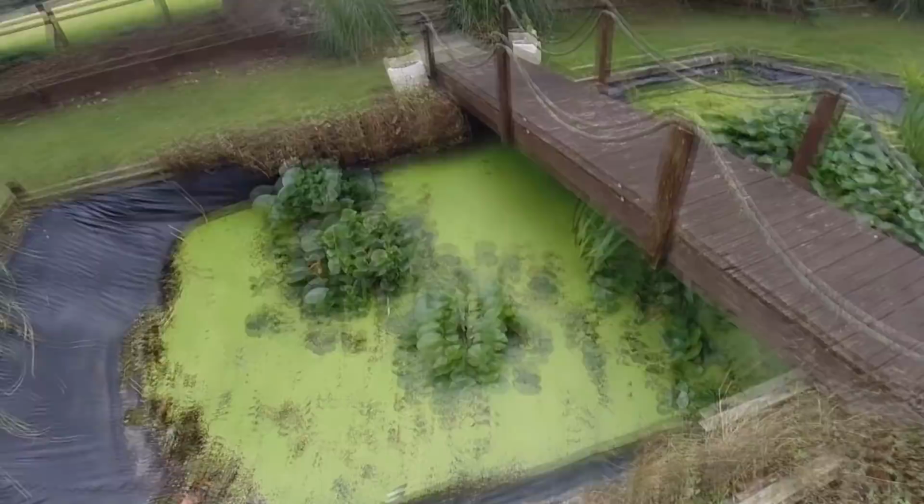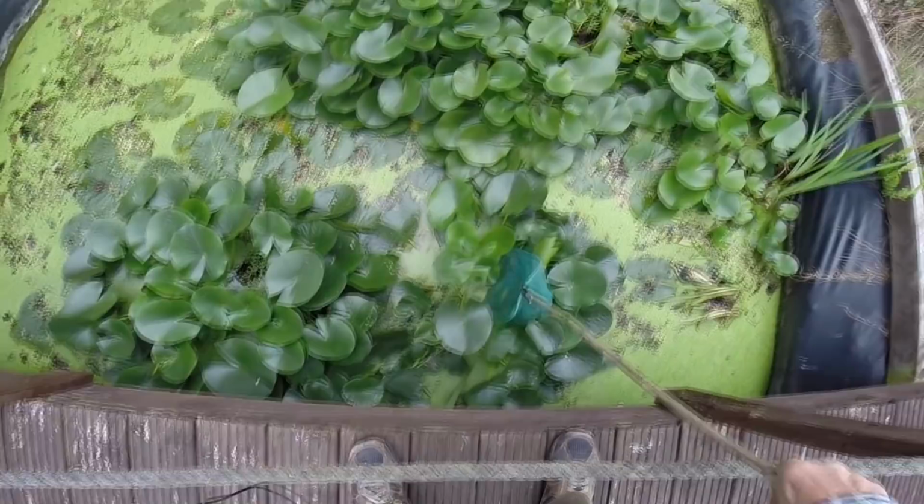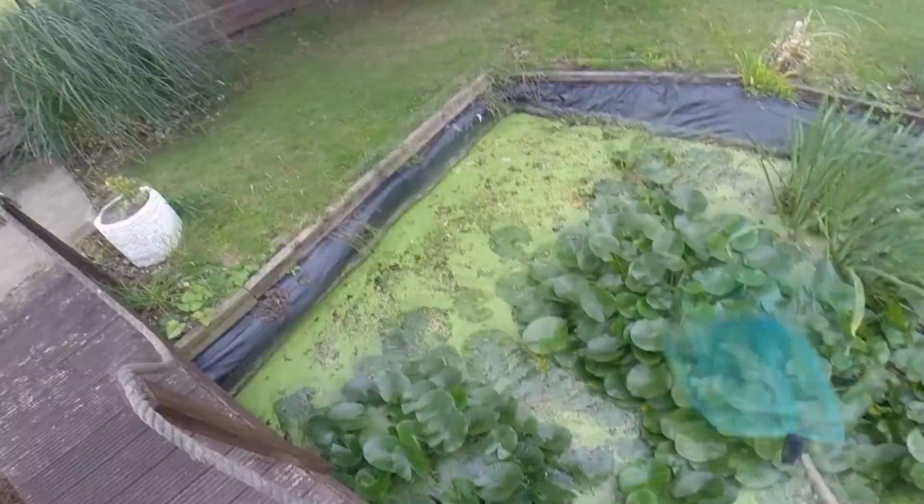The lilies have gone crazy, but they didn't flower much this year. I've just got them in there loose. It's gone like the Amazon jungle of lilies. It's a massive, massive bed. I really need to give them to somebody and thin them out a little bit. Anyway, on to the next job, people.